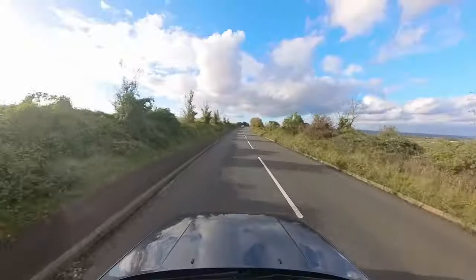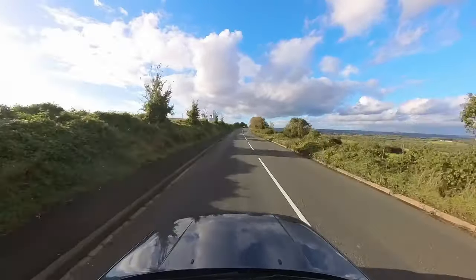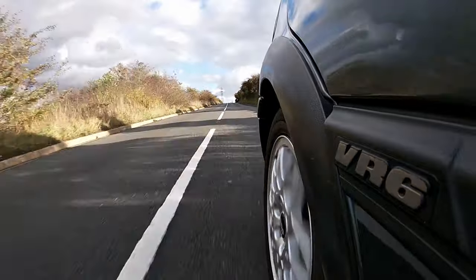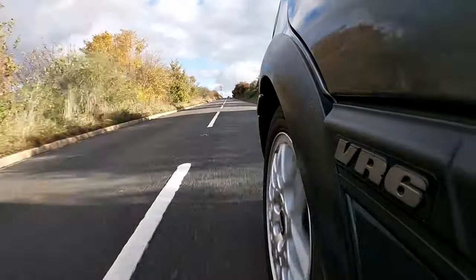Right, girls, we're coming up to a national speed limit. Do you want to feel this six cylinder? There's no one behind us, it's 20 miles an hour, let's go. What do you think of that, girls? Does that seem fast? Yeah. Yeah, it does, doesn't it? It makes a good sound as well. This engine sounds absolutely glorious.